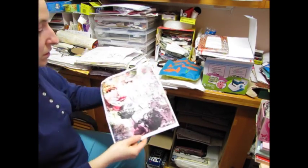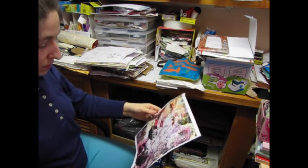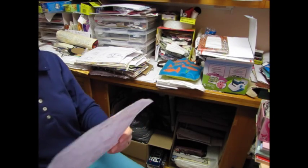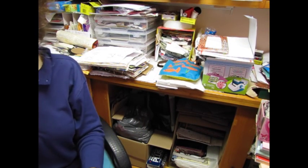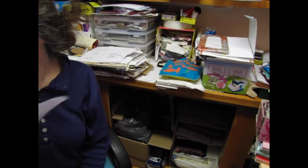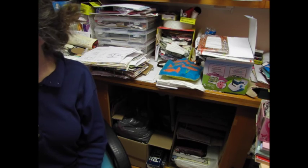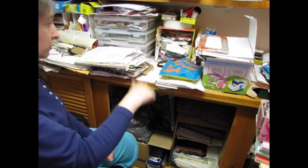This is a beautiful piece of artwork by Christy Sabaluski, also known as Gulf Sprite on YouTube, and it was a free printable, and I printed it, and I intend to put it in my art journal, but obviously never got around to it, so I'm going to put it over there so that I will do that.